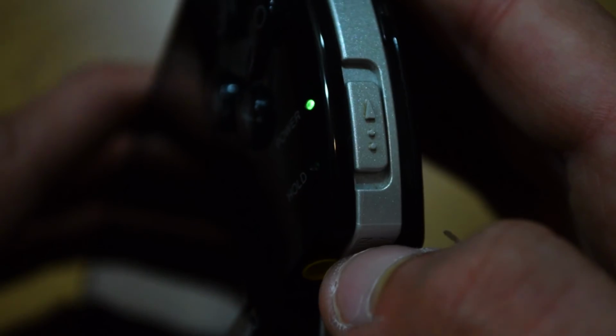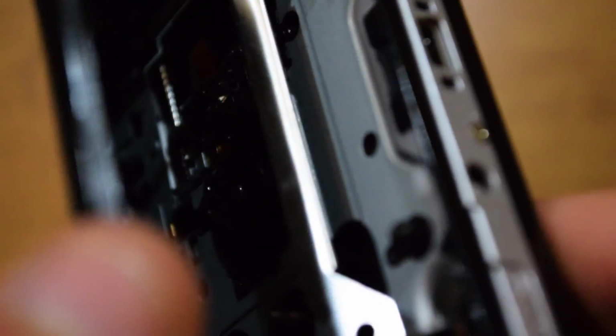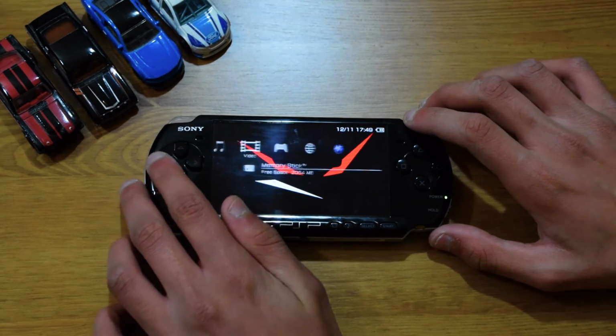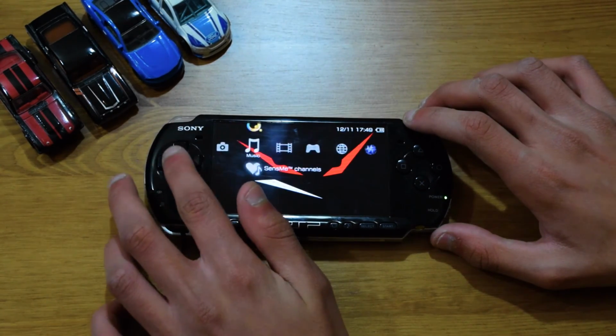The power button was great to use, although once you put it on hold, you have to turn it off, as pushing the lever up resulted in it turning off. The UMD tray is well made and is all made out of metal, which is nice to see. The hinge is also great and provides a bit of tension. There are many sounds such as these, which are a nice inclusion, as it gives you some response on where you are.